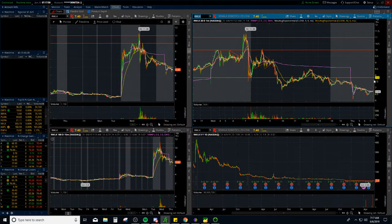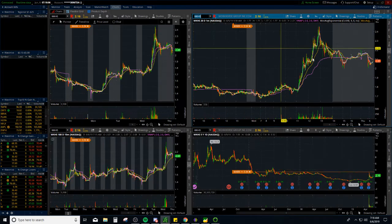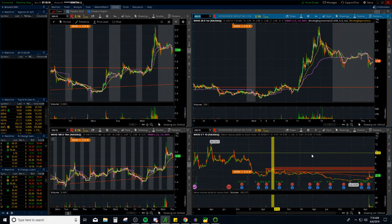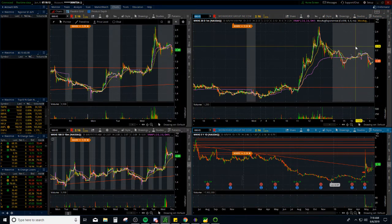RWLK, if this one bounces to like 7.50 or 8, it might be a bounce short type of play. WKHS, the main level on that is 2.20. So if we get back over 2.20 and find solid support, we can maybe look for long setups. If it rejects 2.20, we can maybe look for short setups to fade it back down to like 1.80 area.